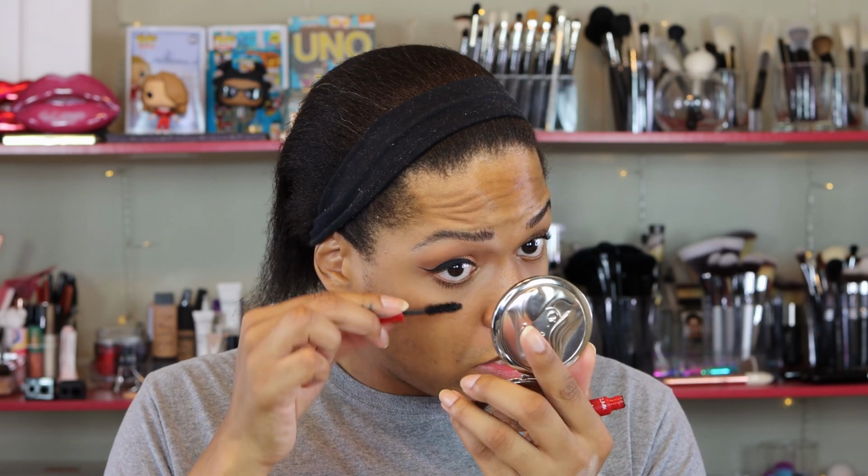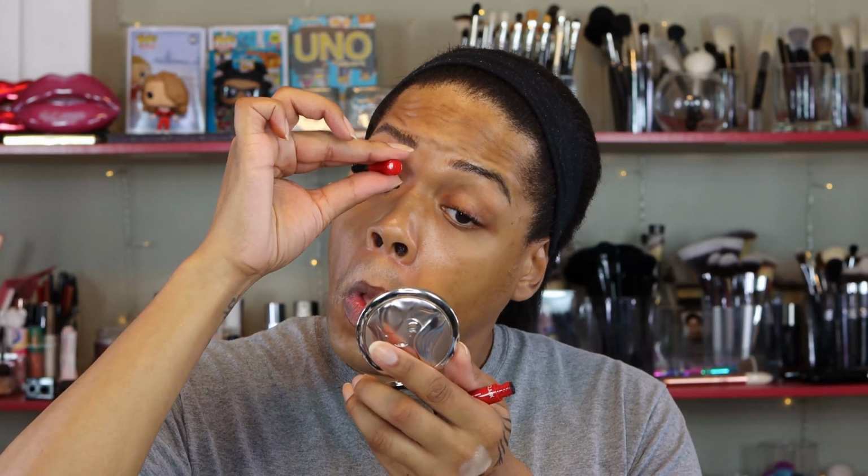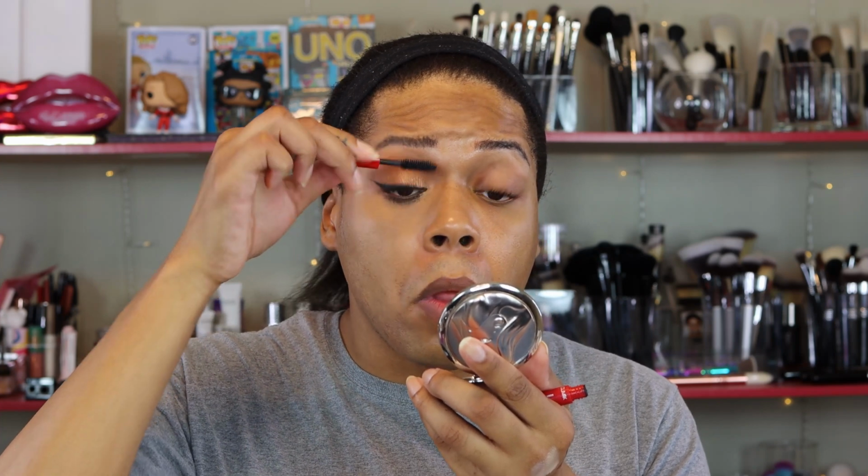And I completely forgot that I got concealer on my lower lashes. I ain't set nothing, sis. But I already know that's a real good concealer. I know this is an okay mascara. I like her, but I don't like her enough to repurchase her. And even though we don't need them on the top lash, we're gonna go ahead and do that as well.